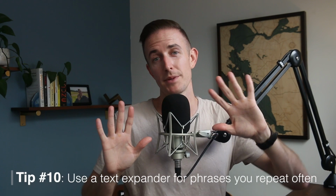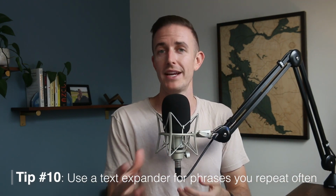Our 10th and final tip is to use a text expander for phrases and words that you often repeat usage of. For instance, if you're writing a product comparison article and you find that you're often repeating a description of a particular product or the name of a long website or product out there, then using a text expander where you can type in an abbreviation that auto-populates that text field is a quick time saver.